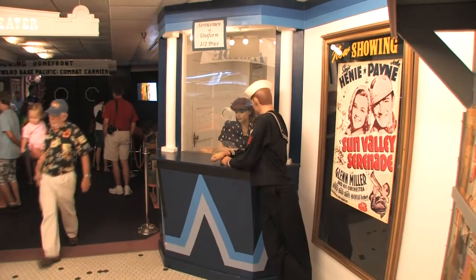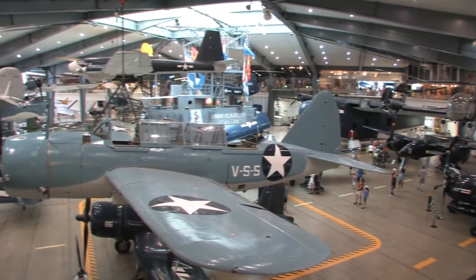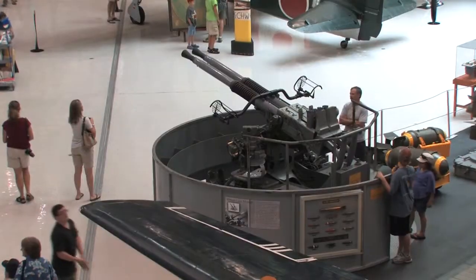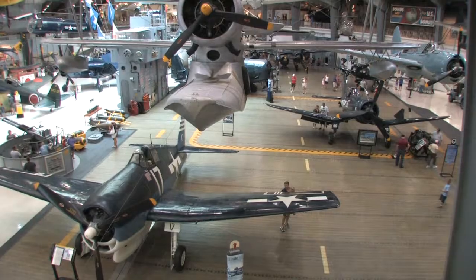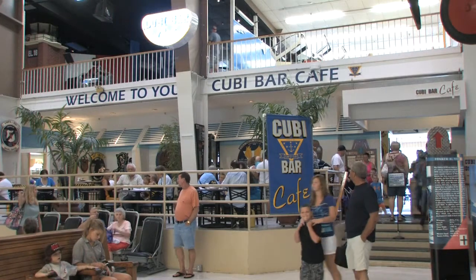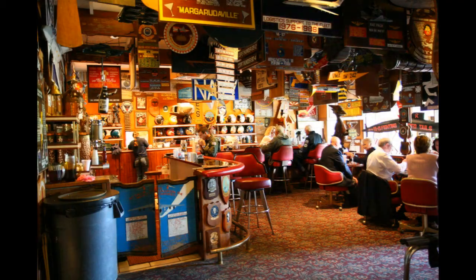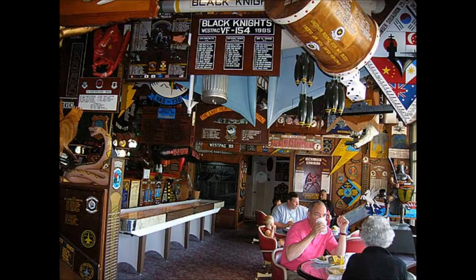You can continue your tour from the second deck overlooking the extensive array of aircraft and military artifacts, or head on down to the main deck and get a closer look. Visit the QB Bar Cafe, which is decorated by many of the squadron plaques that cover the walls of the Officers' Club at Naval Air Station Cubi Point in the Philippines before the base was closed in 1992.